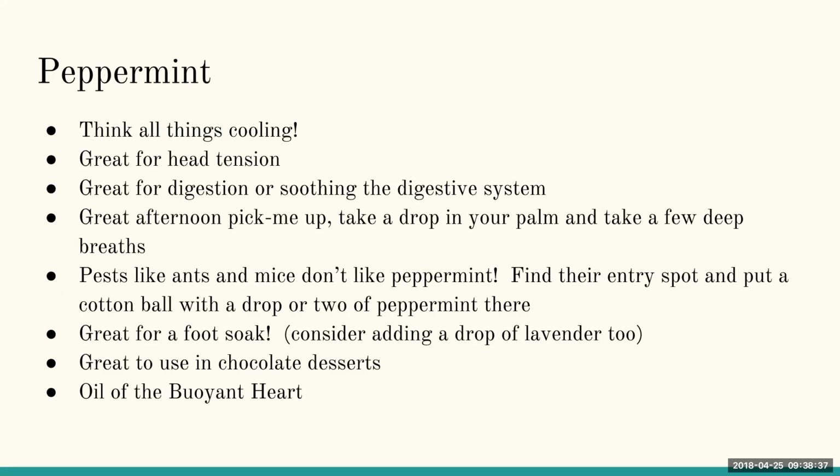Great for foot soak. Fantastic in chocolate desserts. One of my favorite things to do is make a gluten-free, dairy-free, sugar-free fudge and add a little peppermint to it. It's basically just coconut oil, cocoa powder, a little stevia or honey, whichever you prefer, and peppermint oil. So simple. So delicious.